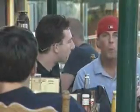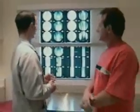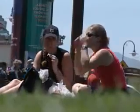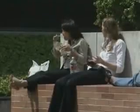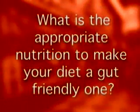More and more studies show good nutrition may help reduce the risk of developing many forms of cancer. It was never originally thought that diet had such a significant part in cancer, but it actually has a huge role in all cancers and dramatically in gastrointestinal cancers. So what is the appropriate nutrition to make your diet a gut-friendly one?